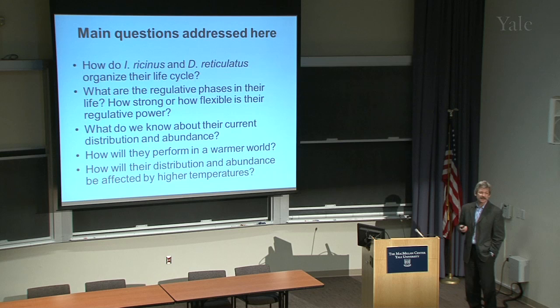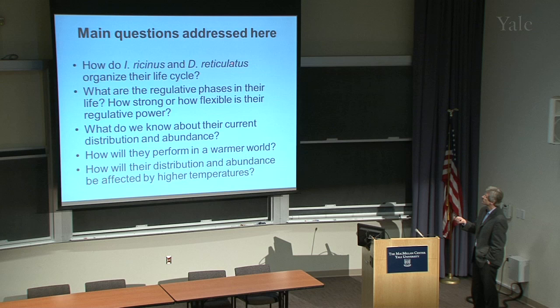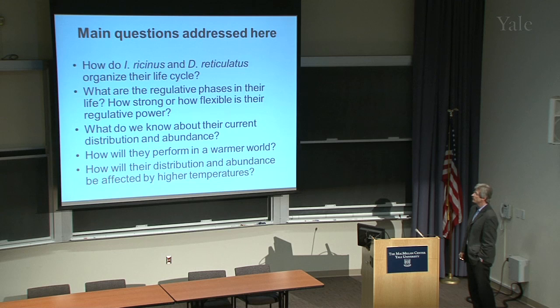So the main questions are, how do Ixodes ricinus and Dermacentor reticulatus organize their life cycle? What are their regulative phases in their life? How strong or how flexible is their regulative power? What do we know about their current distribution and abundance? How will they perform in a warmer world? And how will their distribution and abundance be affected by higher temperatures?